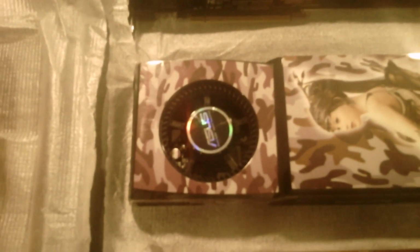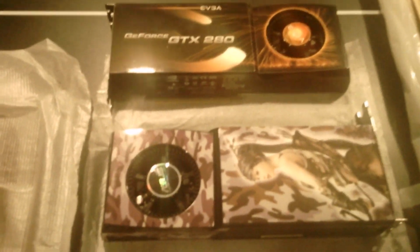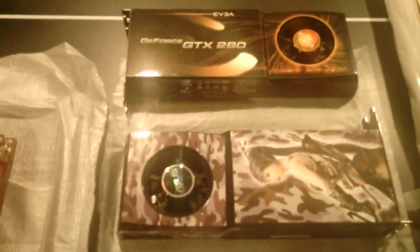Anyway, this is a reference 280. I'm just including it so you can see the difference between the heatsink assembly, between the camo illustration of the Asus GTX 280 compared to the reference. And this is the 4850 AMD. And I'll give you a little close up here. The cherry blossom design tree against the illustration here.